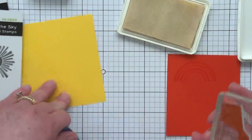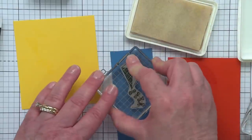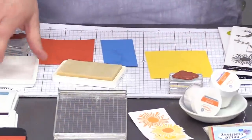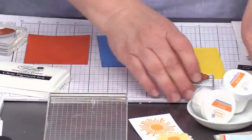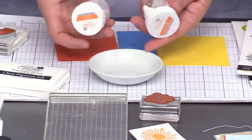And of course you can't see that because it is clear, but I will show you in just a minute how it's going to really come to life. That one shows up a little bit more, but the fun thing that I'm going to do now is a little bit different than just doing our normal white pigment.